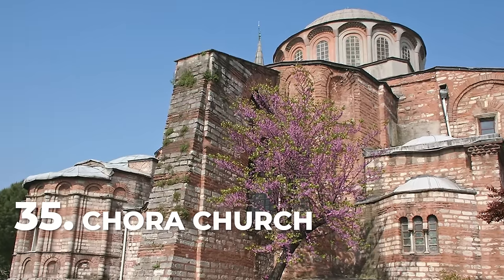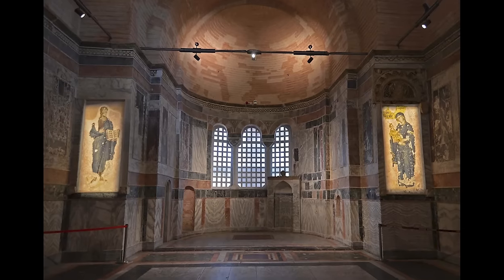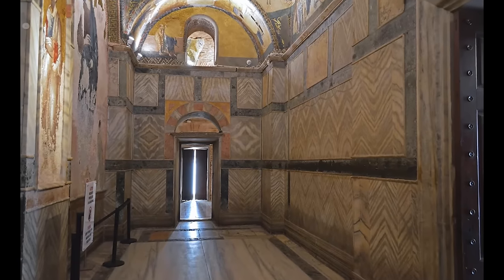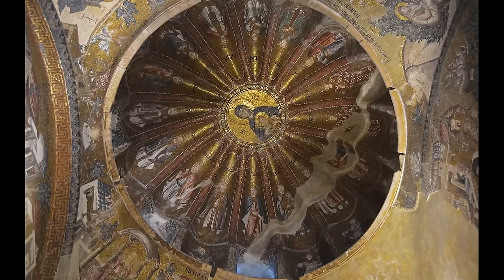Explore the Chora Church, a place with a long history that dates back to the 4th century, making it one of the oldest monuments in the city. Some of the most beautiful and impressive Byzantine mosaics and frescoes are here.